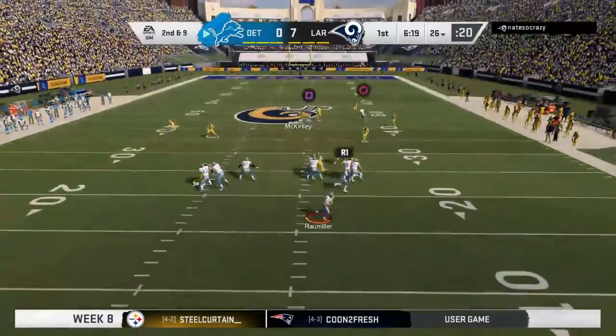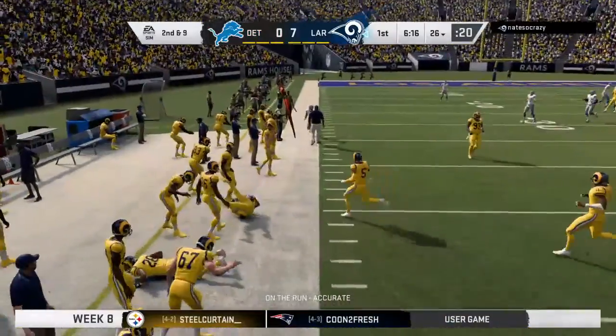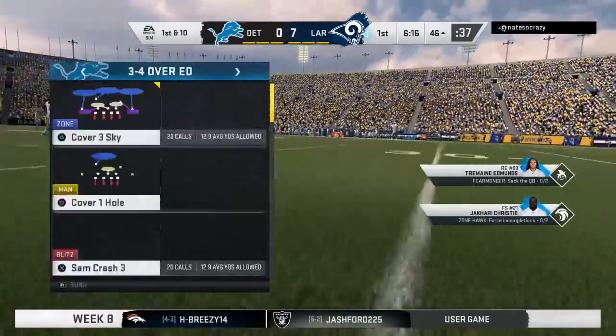Off the play fake, Paul Miller. And he fires one that's intercepted. Trevor Williams with a pick. Defensively that time, they were in zone coverage.